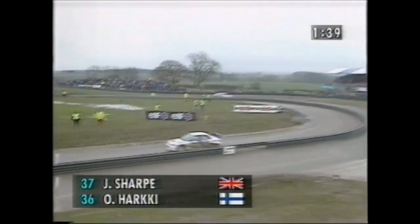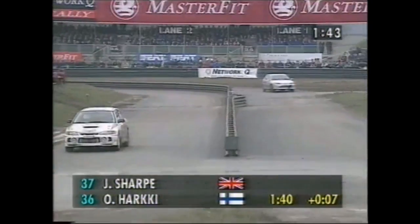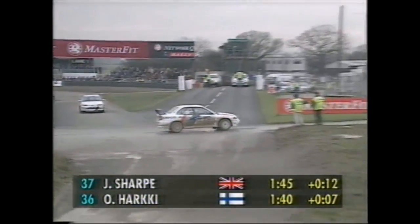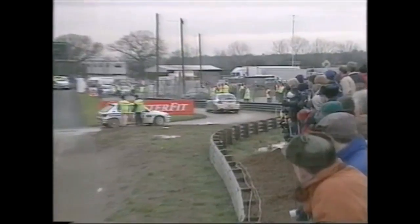We'll be keeping you up to date, of course, with everything that happens in our evening programmes, but here we see Ollie Harkey and Jason Sharp, and I'm afraid this is no contest. Ollie Harkey getting 1 second off the Group N pace there, set by Rosenberger. So a very quick time, second fastest Group N over 2 litre time. Jason Sharp, 1 minute 45.